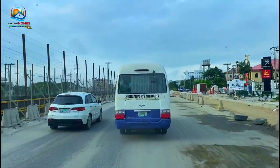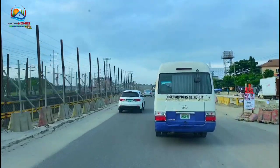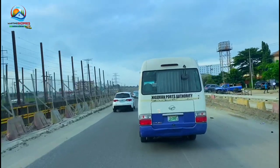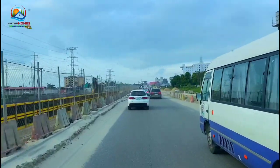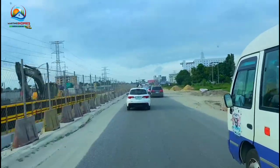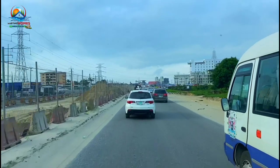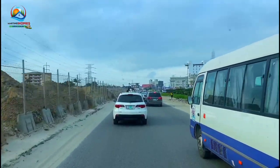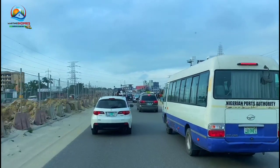Lagos State is known as one of the most popular cities in Nigeria. Lagos City. But that is not all about Lagos State. There is so much that you probably don't know about Lagos State. So we are approaching Ikota Villa. This is Ikota Villa.